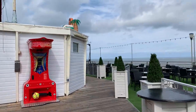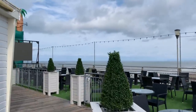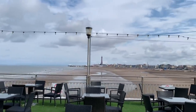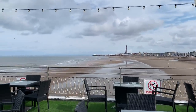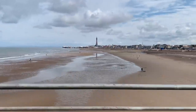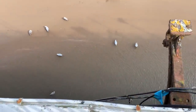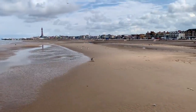So let's go and have a look round the back of here. Now I've done my deck chair stunt. And look at that for a view over the beach. It's lovely, isn't it? I tell you what, we'll go to the edge. I'm not promising I'll look over the edge. Ooh, goodness me, that's too far. I can't look over there.